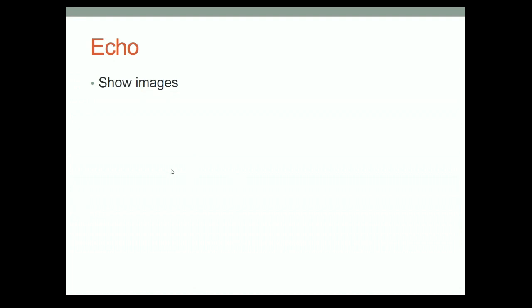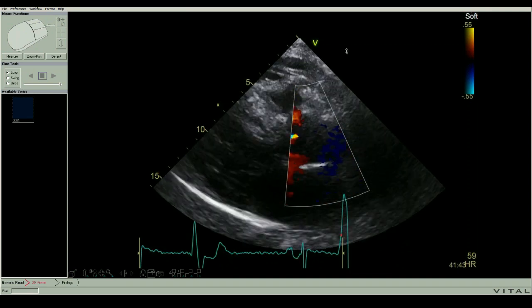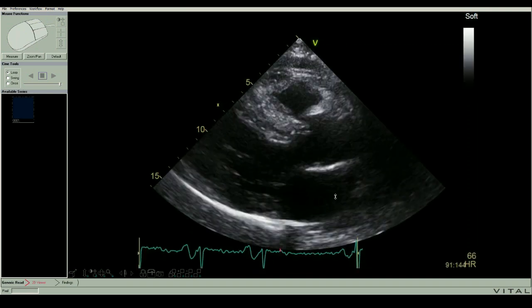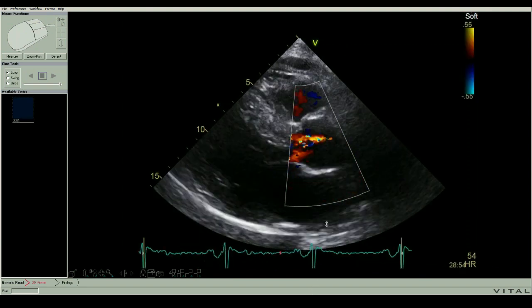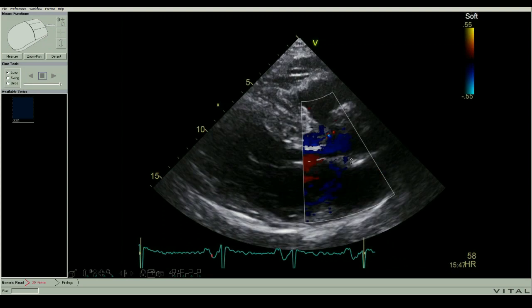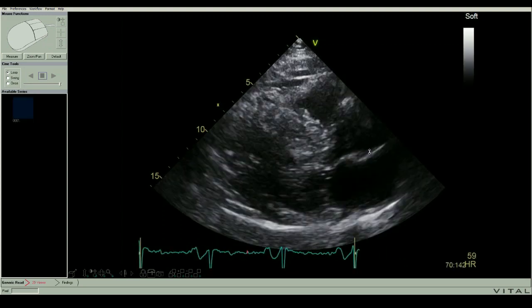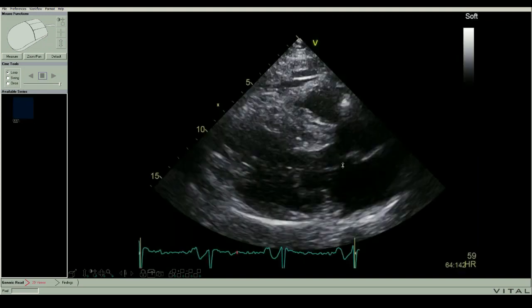So let's look at his echo. Echocardiogram, basically to look at his aortic regurgitation. There. Again, this is really not the best place to see that. But we'll look and see that the septum looks kind of big there. Definitely a big septum, out of proportion to the posterior wall.